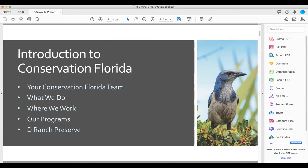Okay, so just a little introduction about Conservation Florida. We are an accredited land trust. So land trusts are just nonprofit organizations that actively work to conserve land. We do this a number of different ways. We acquire land or conservation easements. And with these lands, we manage them and conserve them. And by us being accredited, that just means that we're a really strong, effective organization, and you can trust us with conserving land. Next slide.